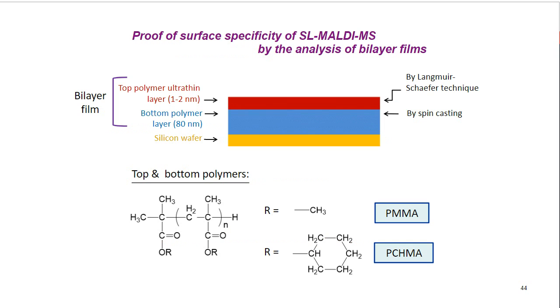The surface specificity of surface layer MALDI-MS spectrometry was proven by analyzing double layer films. And this slide shows how these films were prepared. A silicon wafer was used and a polymer layer was applied to that wafer using spin casting. On top of that bottom layer, a top layer was applied using the Langmuir-Schaefer technique that applies monolayers, only 1 to 2 nanometers thick. And different polymers were introduced either in the bottom or top layer. The ones I'm going to discuss here are polycyclohexyl methacrylate and polymethyl methacrylate.